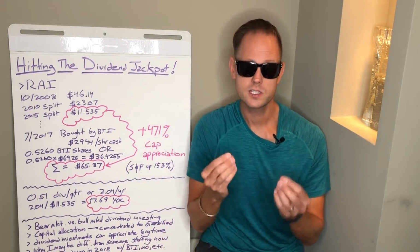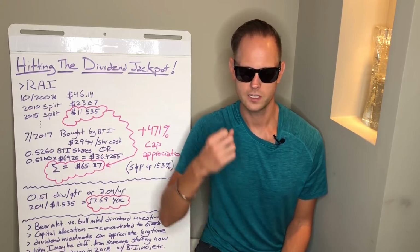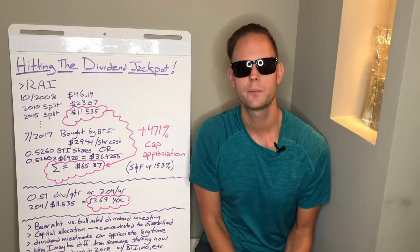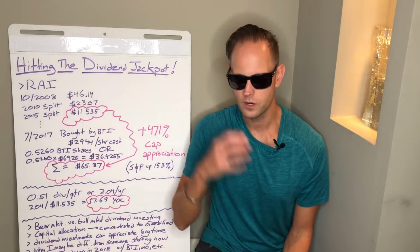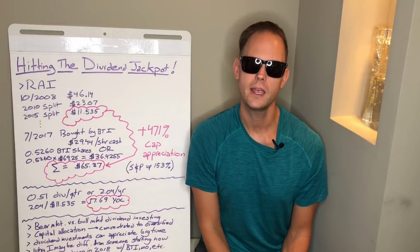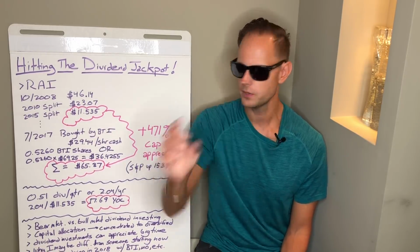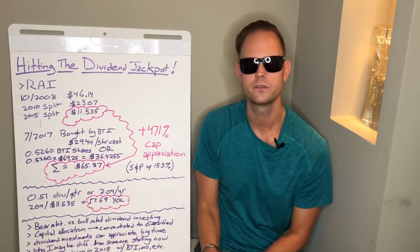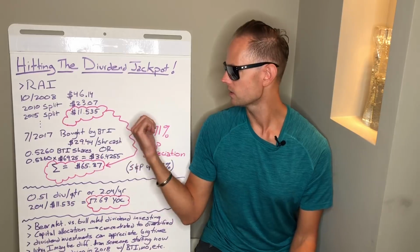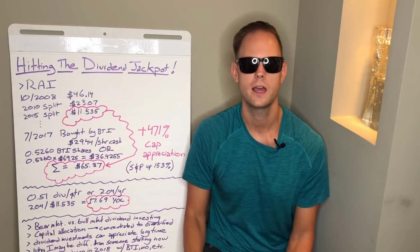It is a staggering gain of 471%. This is the magic of dividend growth investing. This is dividend growth investing beating the S&P 500. I did a 471% gain on the capital appreciation. The gain on the capital appreciation of the S&P 500 during the comparable time period was a 153% gain. So this doesn't even include dividends that I receive, and this stock pays a healthy dividend. We'll get to that in a minute.